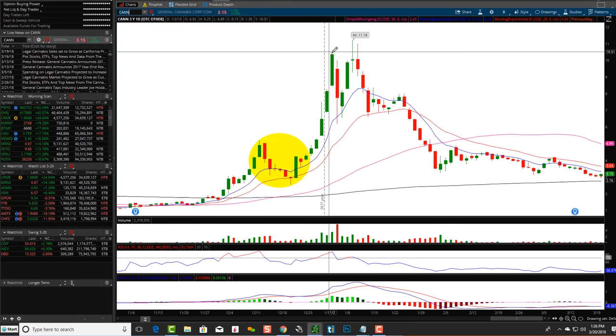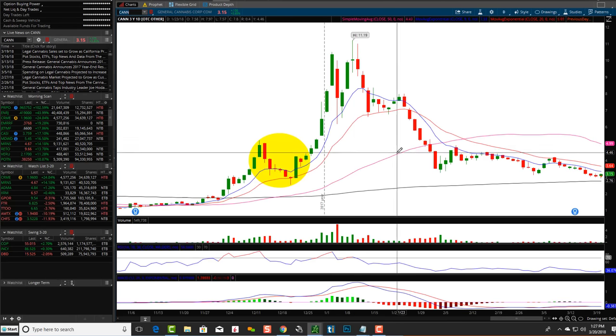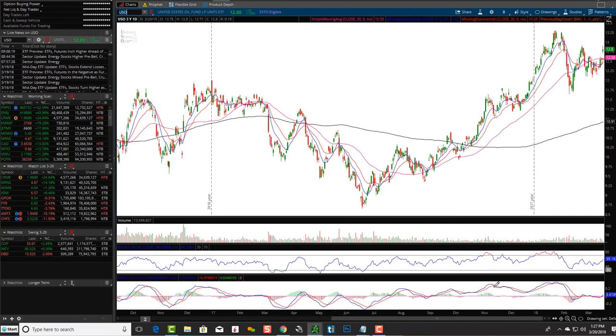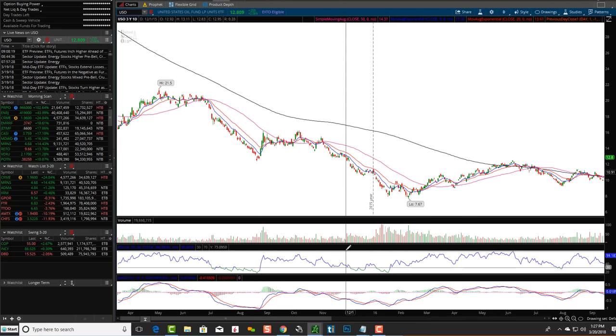right? But if you look up over here, here's another V. Big V, it kind of went up a little bit and then crashed. You'll start to see these all over the place, all over the stock charts. USO. This one's got so many of them on these charts, almost too many to count.